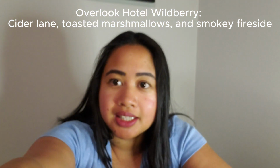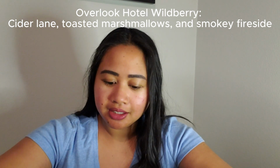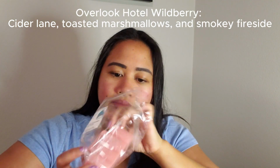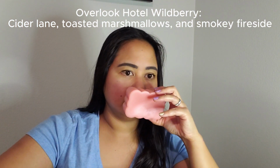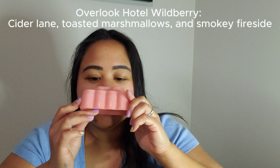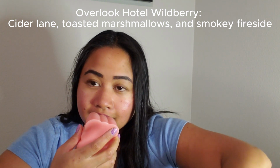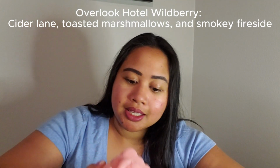Overlook Hotel Wildberry. I love Wildberry scents. I love Cider Lane scents, but I think just recently she got the Bath & Body Works type Cider Lane. So this probably might not be the Bath & Body Works type, but wanted to try this. Okay, I'm getting some kind of berry notes. That's mostly what I am getting, a berry note here.